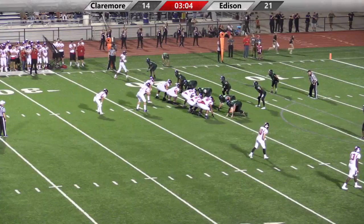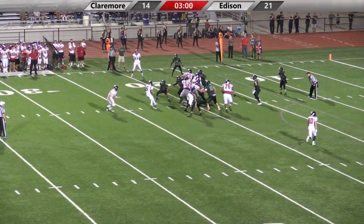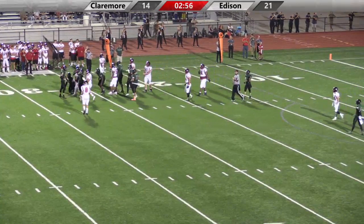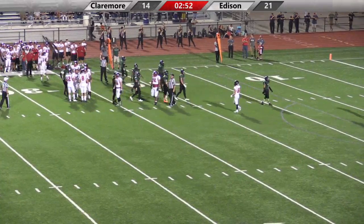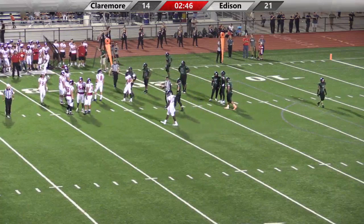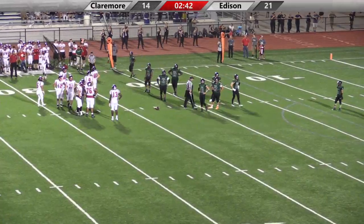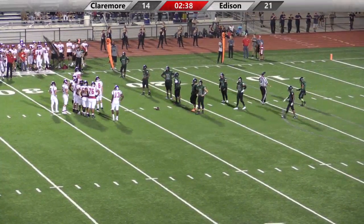Murdoch will take the snap. Hightower behind him. Handoff was to Hightower, and he's going to lose about 3 yards. Almost fumbled the ball on the handoff. There wasn't a good exchange. Was not a good exchange at all. We'll bring up second down and 12 for the Zebras. 2:45 left to go. Again, plenty of time. With 3 timeouts, you're down here. You've got plenty of time.